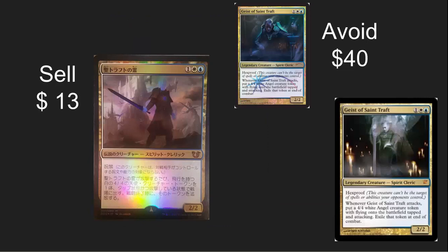Geist of Saint Traft, I know I've said buy this guy in the past. They put him in a duel deck. He's dropping like a rock. Sell him. Sell him right now. Sell him 2 weeks ago. He is down to about $13 currently. He could bottom out at the $5 to $10 range.